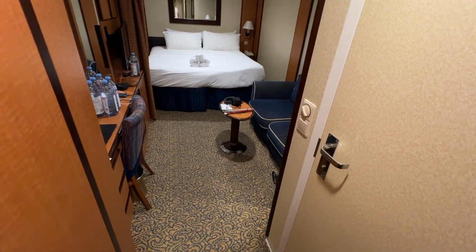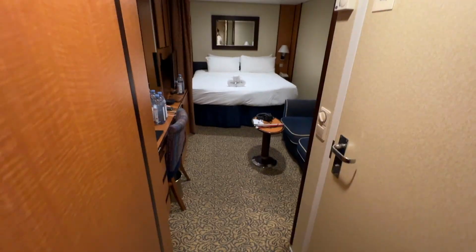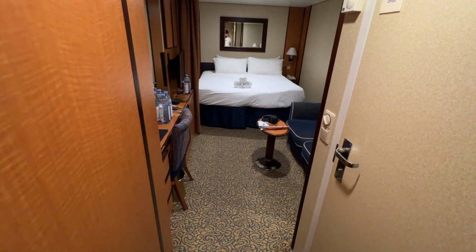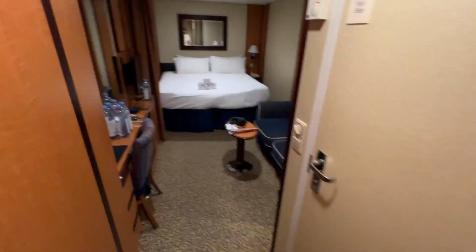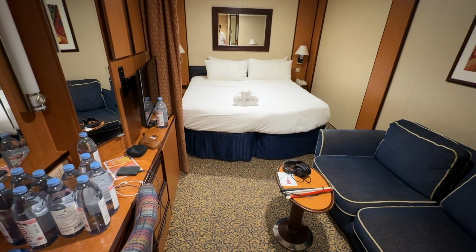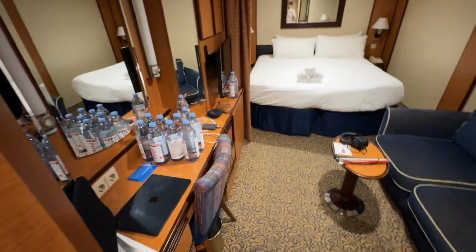Probably out around, if I follow the usual pattern, December 19th. Might as well reveal that date now. December 19th, you can expect a cabin tour of Vision of the Seas, and that will also be a Deck 4 interior. It'll be interesting to compare what that is like compared to this, as I know Radiance and Vision classes are considered the smallest ships that Royal has. And I'll be interested to see how they're different.